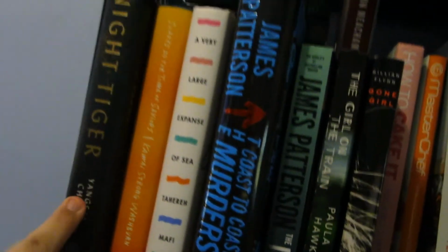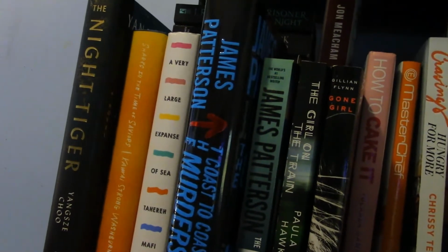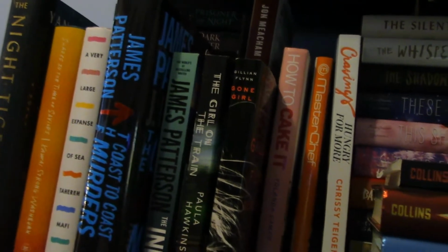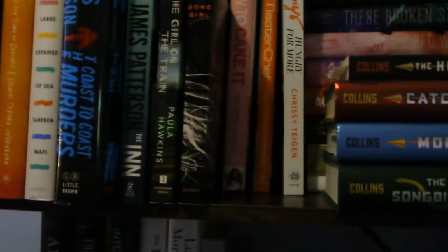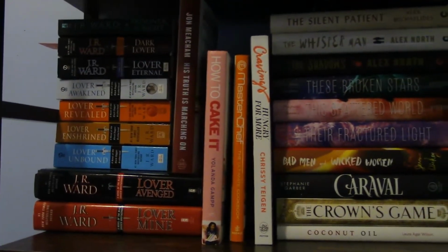And on this side I have The Night Tiger, Yankee Chu, Sharks in the Time of Saviors, Very Large Expanse of Sea, Coast to Coast Murders, The Inn, Girl on the Train, Gone Girl, and that's going to be it for the front. Let me move those books and I'll show the ones in the back. Now these ones are in the back.